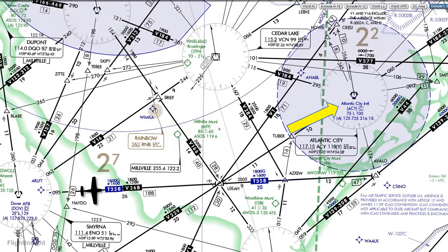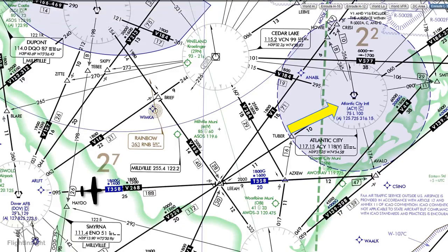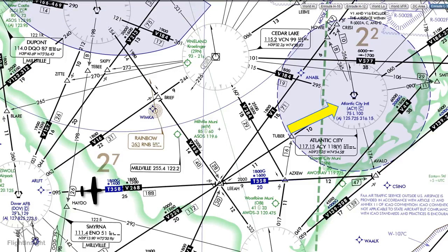Okay, information Sierra. Now somewhere over the middle of the Delaware Bay here, we'll be given the handoff to the next approach sector, which will sound like this. November niner 334 Hotel, contact Atlantic City approach on 124.6. And we'll respond 124.6, niner 334 Hotel. And we'll switch over to that frequency and call the next controller.